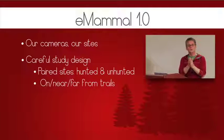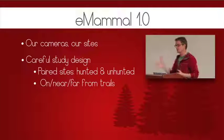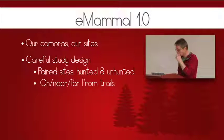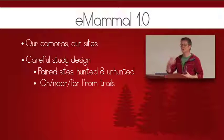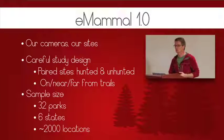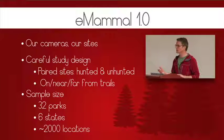And then within those, we had some sites that were on the hiking trails, near the hiking trails, or far from the hiking trails. This lets us look at the effect of hikers on wildlife as well. And so we would go to specific parks, 32 parks from South Carolina to Maryland, so a pretty big area. And we would recruit volunteers, and they sampled for us over 2,000 locations.